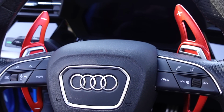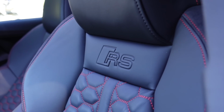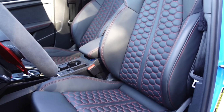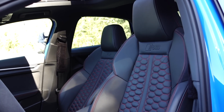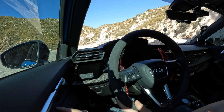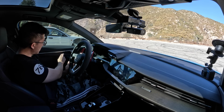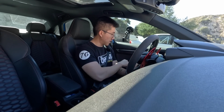The seats are very comfortable, very high quality, quilted leather, not super supportive, very little bolstering for your thighs, reasonable bolstering for your back. There are some cheaper materials on the doors, like this soft touch plastic. Well, actually this part is soft touch. This part is just hard plastic.